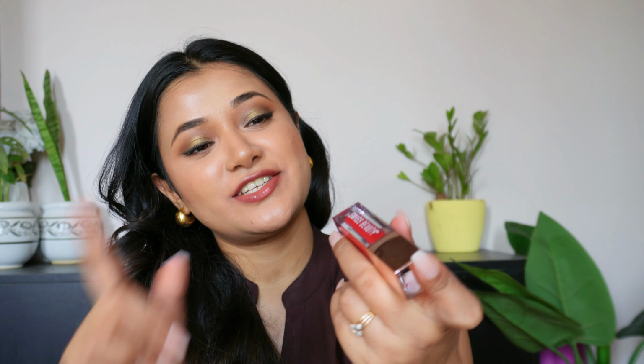The shade I have with me right now is Bite Me Red. Such a stunning, gorgeous red. I mean, I'm not even into red, but the moment I put this on, I was feeling myself. I felt so confident, so bold. I mean, if you are into reds, check this out, Bite Me Red.